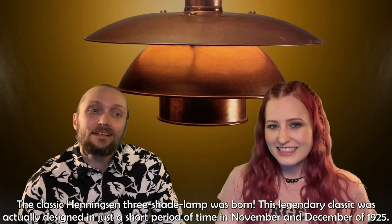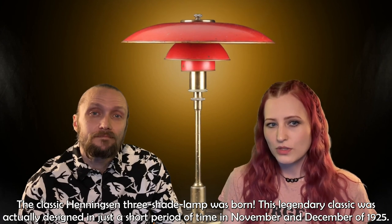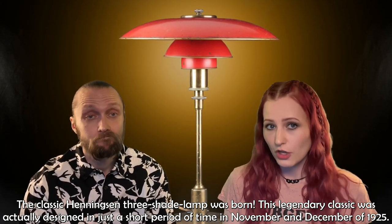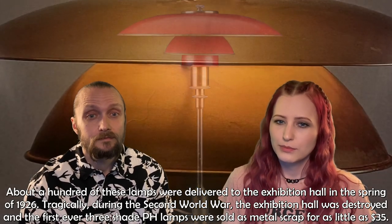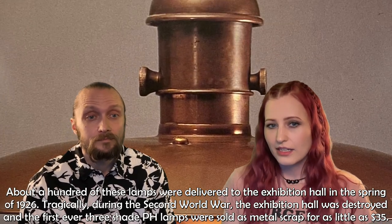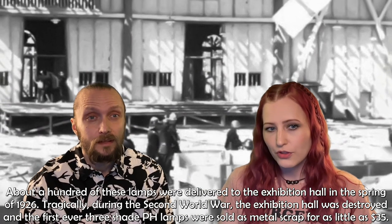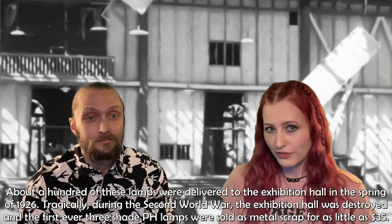The classic Henningsen three-shade lamp was born. This legendary classic was actually designed in just a short period of time in November and December of 1925. About 100 of these lamps were delivered to the exhibition hall in the spring of 1926. Tragically, during the Second World War, the exhibition hall was destroyed and the first ever three-shade lamps were sold as metal scrap for as little as $35.